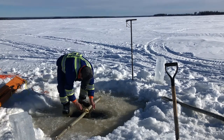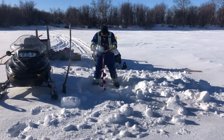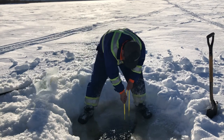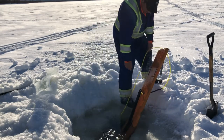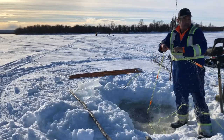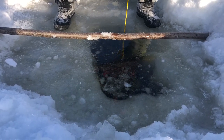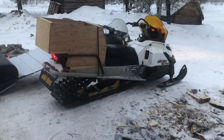Whoa. Okay, right there. Hey, we're doing another net. Yay! We retrieved the jigger! You wait. We're gonna go check the nets and pull the two nets. There's a skidoo who's ready to go.